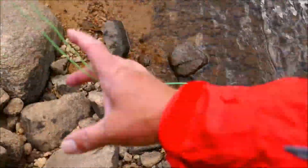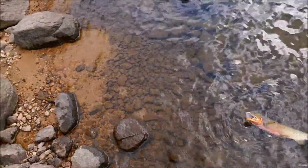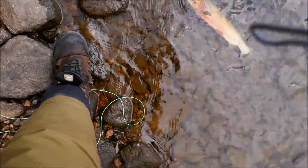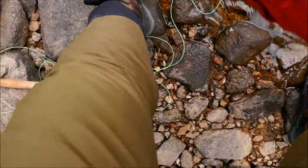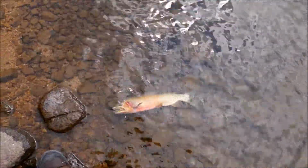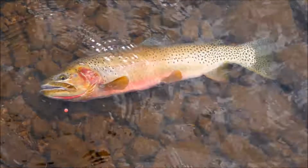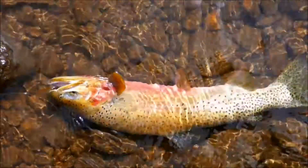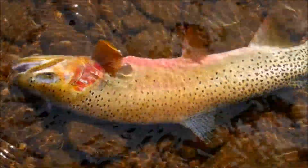So this is probably a hybrid. This is probably a Yellowstone Westslope hybrid here, is what he is. Oh, well, it's a good thing. Yeah, he's gorgeous, isn't he? Look at him. Let me zoom in on him. So, see the spotting? He has some Westslope in him, but the heavy spotting suggests that he's got some Yellowstone in him too. He's a gorgeous fish, real pretty fish.